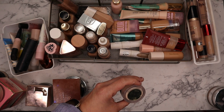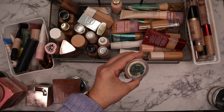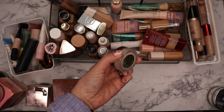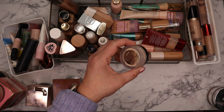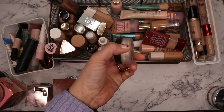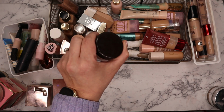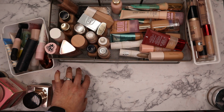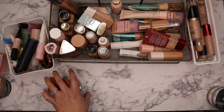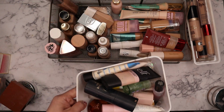I also have this one from Laura Mercier. This is the translucent loose setting powder, the one that was an OG big viral product forever on YouTube. This is just a travel size. Actually, hold on to this because I like traveling with it, so I don't have to bring a big bulky powder, and it's small and compact. I like it, so keeping that. So I'll put the powders over here. Oh, I just knocked it over. Okay. And now let's get into primers.